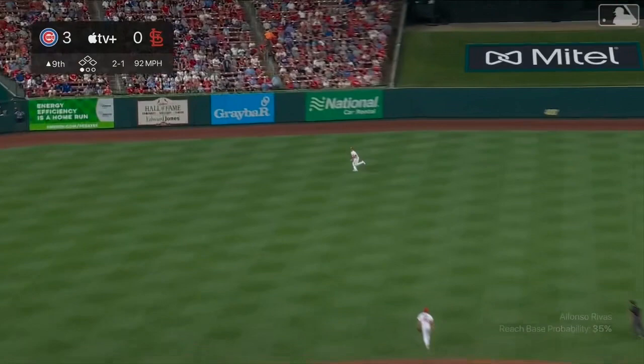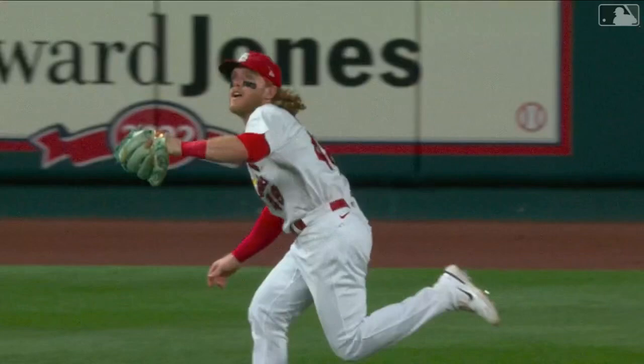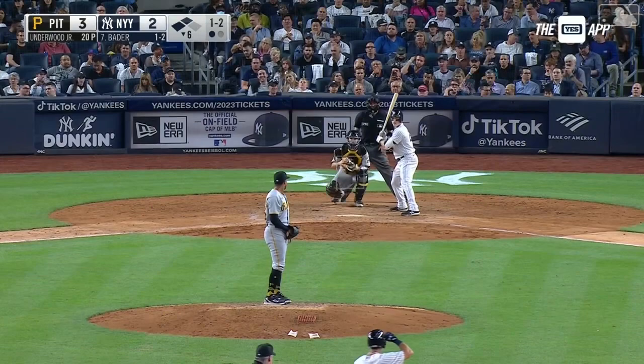Rivas out to center field. Harrison Bader, the man has got it again. Flash the Gold Glove. Bader does it all. He gets there in plenty of time. Field in on the right side. They keep O'Neill Cruz back at short.